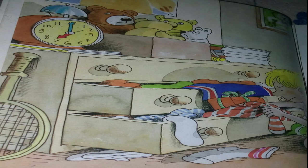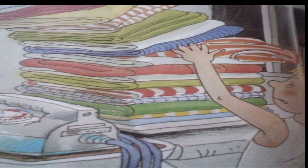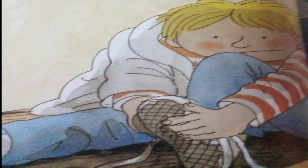Now here you can see that Kipper is finding his clothes from the chest of drawers. And on the top of the chest of drawers you can see a clock, a box of toys and a pile of books and some sceneries at the back. And Kipper's socks are lying on the floor. And he has a gift, a red color box present. That's the surprise. The chest of drawers has three drawers and there's a racket standing beside it.